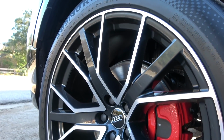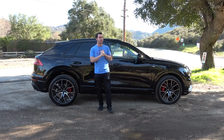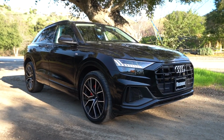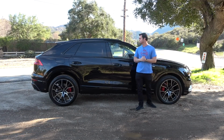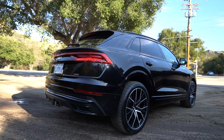Now, you'll notice these wheels are quite large. That's because the Q8 can come with either 20-inch, 21-inch, or 22-inch wheels. This car has the Year 1 package, which comes with these beautiful 5V-spoke 22-inch wheels. Honestly, the best option by far. It also comes with blacked out window trim, blacked out roof rails, and S-line front and rear bumpers.